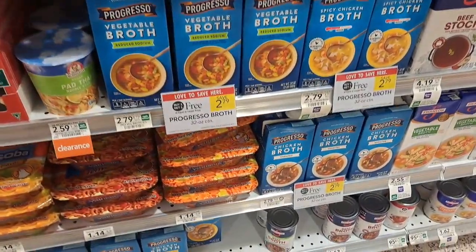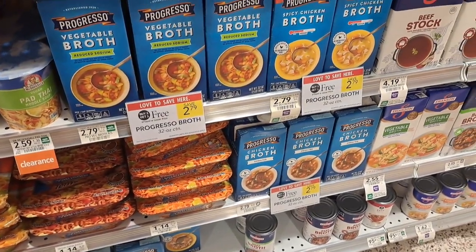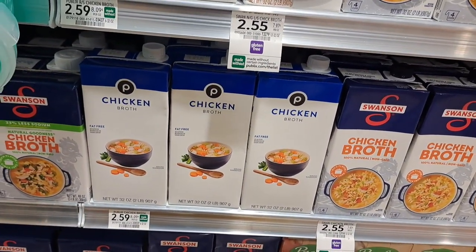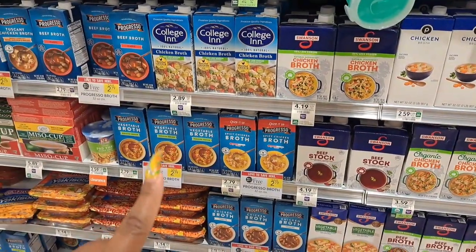All right, so if you buy chicken broth in a box, they got chicken broth. Buy one, get one free. The regular price of it is $2.79. You're going to buy one, you're going to get one free. So, yes, that's a good deal because Publix brand is $2.59. And they don't have a sale going on. So, definitely get your chicken broth.